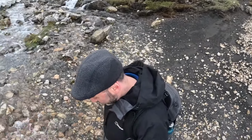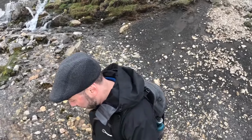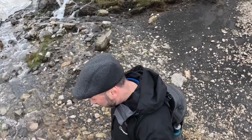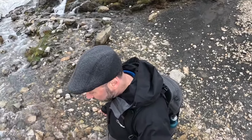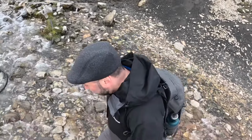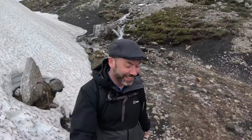It's just going to be damage limitation, I'm afraid. Might start on this rock though, for a start. Yes. No. Terrible rock. Okay. And then I'm going there. There's no other way to do it.